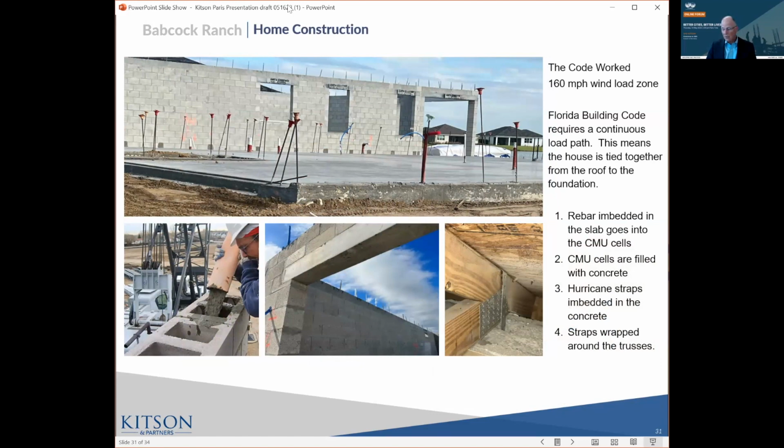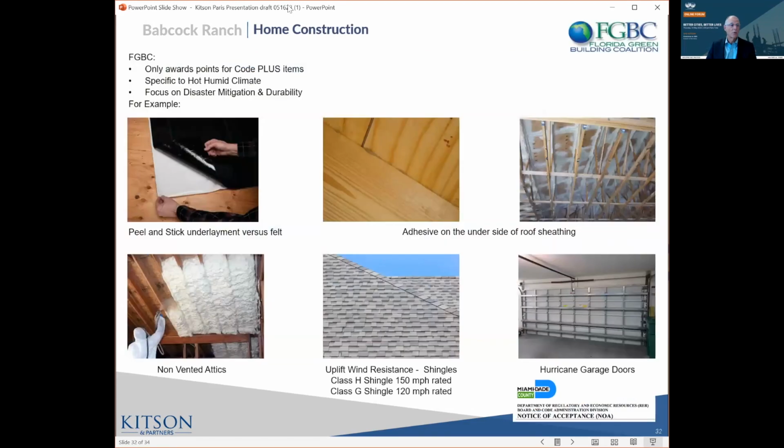And then we try and go above and beyond with our roof systems, with our fortified technology, and we have adhesives under many of these eaves, and the wind resistance and the things that it can accomplish, whether it be the garage doors or the attics or however we do it, it just makes these homes stronger and able to handle these extreme weather events. And during Hurricane Ian, as I said before, we had very little damage to any of the homes and any of the buildings at Babcock Ranch.